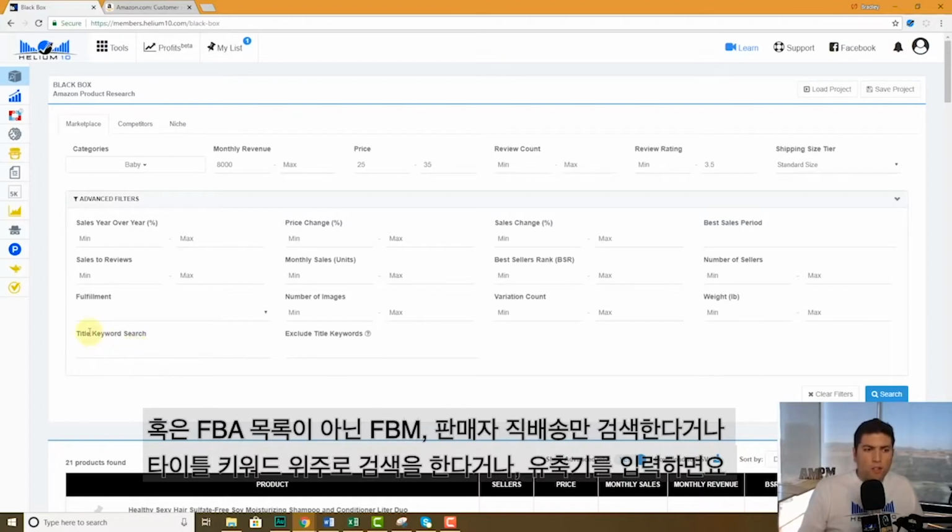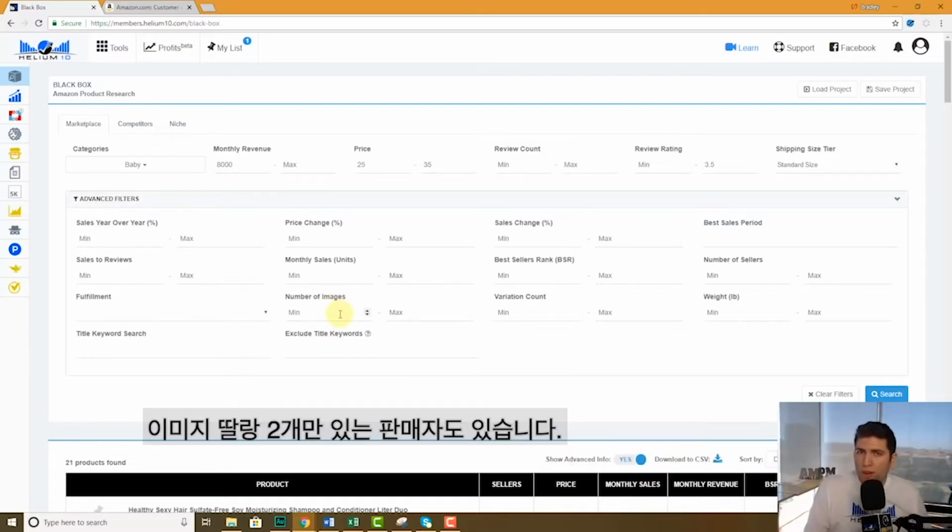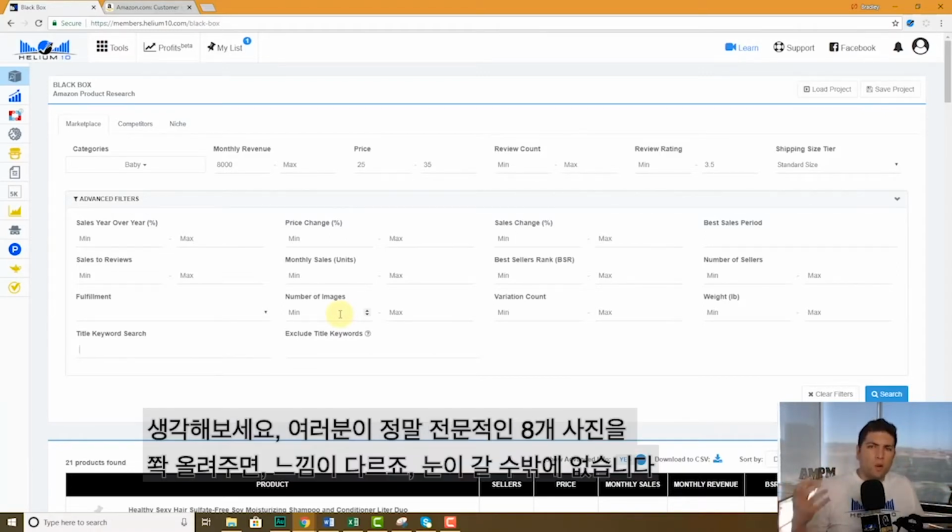I can actually search for a title keyword. Maybe I know I want to search for breastfeeding pump. Well, I can actually put that in here so it comes up. Or maybe I don't want anything to do with breastfeeding pump. Well, I would put it in exclude title keywords. Number of images. This is a really, really good one in order to find opportunity, because some people are selling a lot of units and they only have like 1 or 2 images. So imagine if you came in with some professional photography, full line of 8 images, your listing right away would be more attractive than that one.